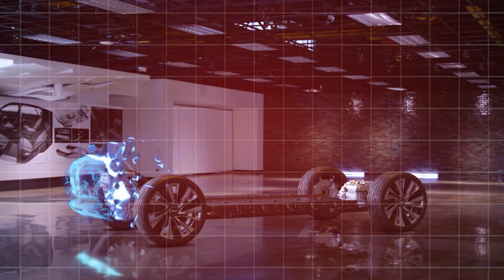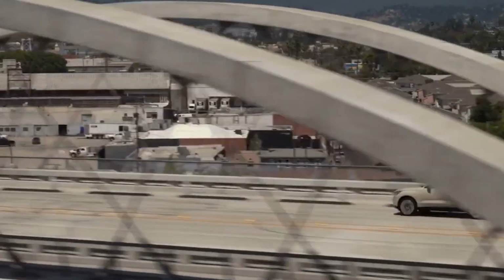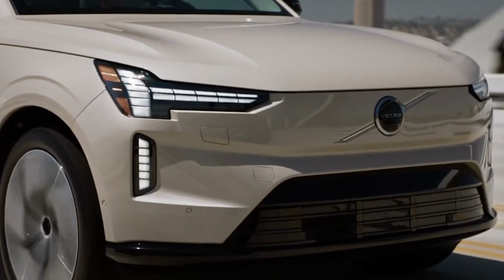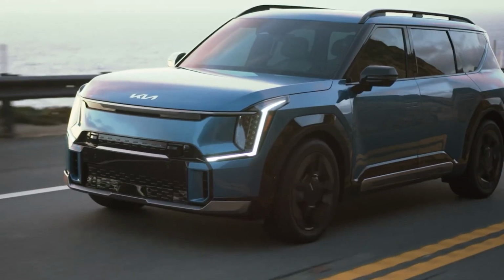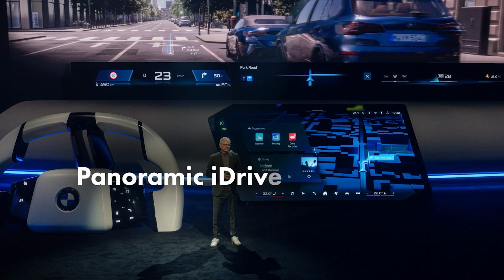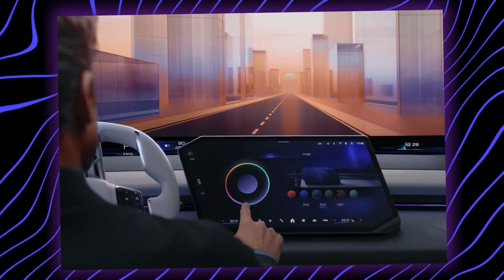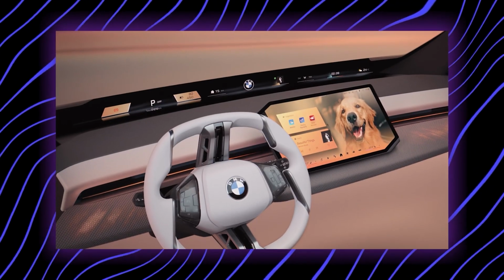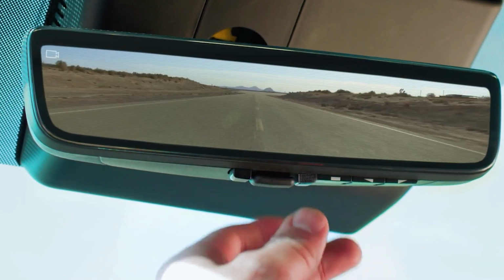Then there's the autonomous side of things. Brands like Mercedes-Benz are leading the charge with features like Drive Pilot, bringing in Level 3 autonomy. That means in certain conditions, the car can handle the road while you sit back and relax. This isn't the future anymore, it's happening right now. And of course, the tech inside keeps getting slicker. BMW just showed off their panoramic iDrive at CES 2025, a full-width digital display that spans the dashboard. It looks futuristic and feels even better to use. Plus, with over-the-air updates becoming standard, your SUV stays fresh long after you've driven it off the lot.